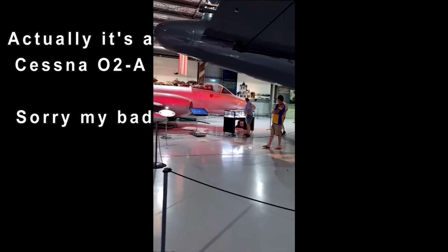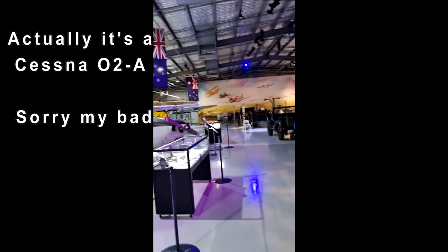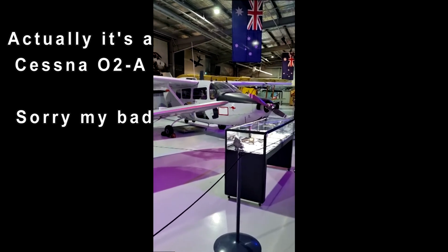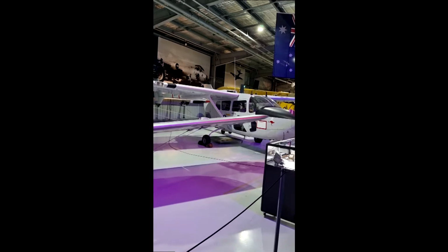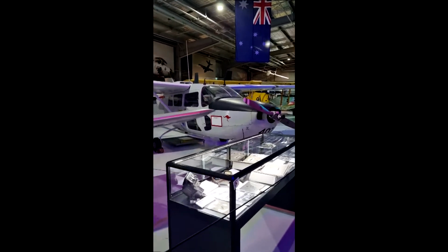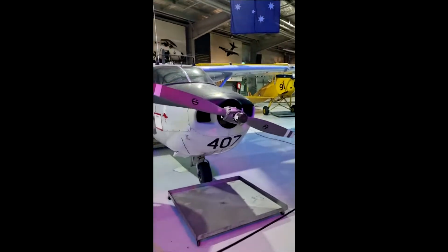Gloster Meteor. Cessna Bird Dog. Used in Vietnam. See, it's got a push-pull propeller. So basically there's a motor at the back, motor at the front, and they both work. One pushing, one pulling.